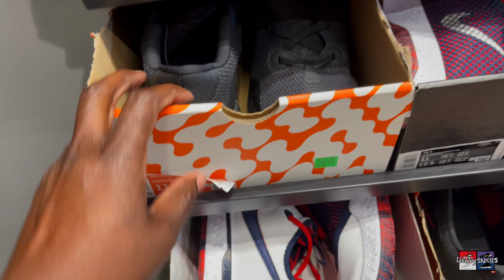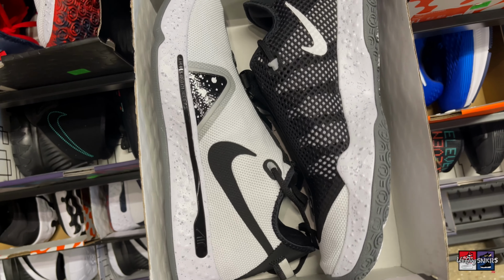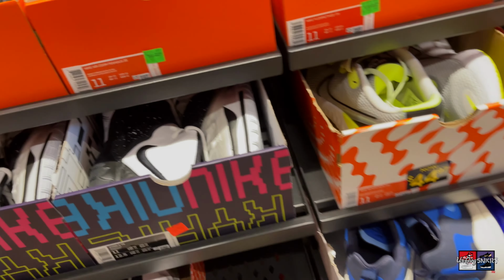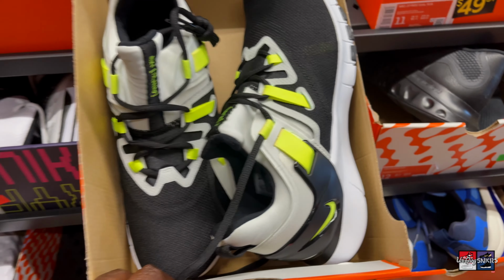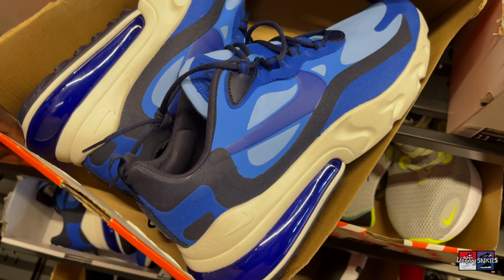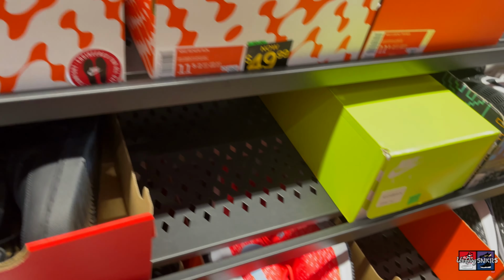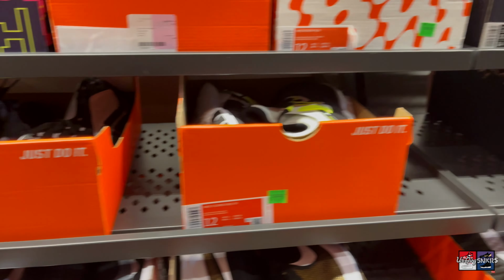Trash can water, don't know what those are. Oreo, black and white, PG4s, some more Kyries. They got a bunch of Kyries in here. Pass on those. Flex Megatron, pass on those. See some more Kyries, what are these? High, pass on those. Y'all let me know if y'all see anything.